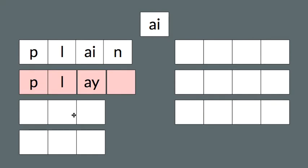P-A-D. Does it have the long A sound? Yep. Is it in the middle of the word? Yep. So let's use the AI vowel team. Let's write it. What was the first sound in paid?